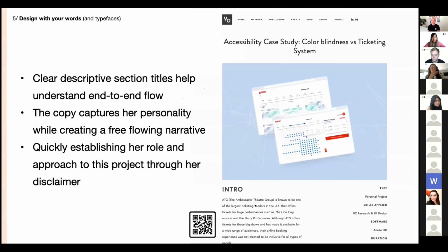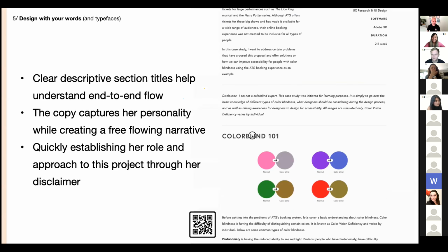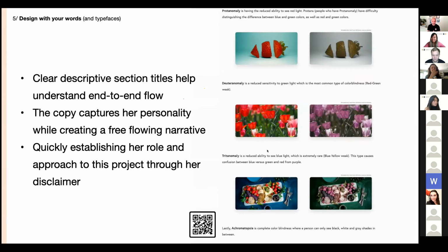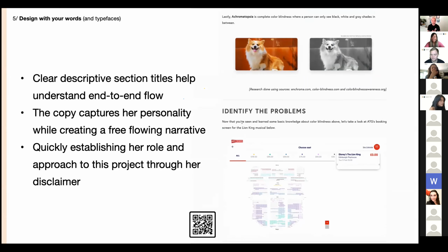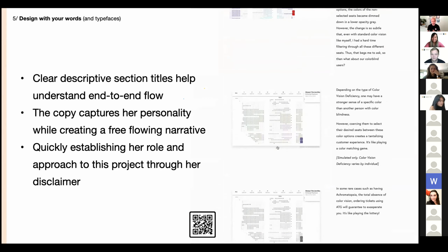Which brings me to my favorite example, which is Vicky's portfolio. A year back, I interviewed Vicky for a design position at LinkedIn. For whatever reasons, we did not go through with that because we had a hiring freeze at LinkedIn. But the first thing that struck me about her portfolio and this case study was how she designed using words, using clean and simple language to guide me through her case study.